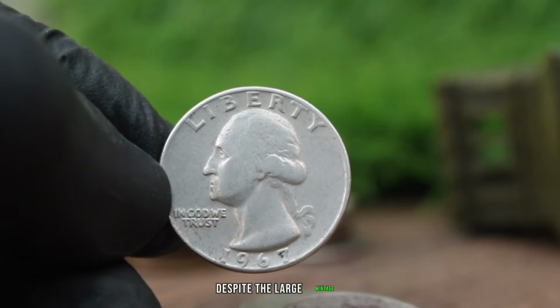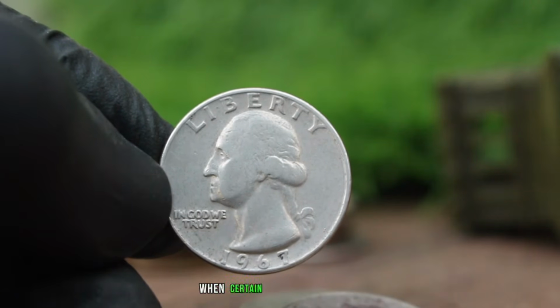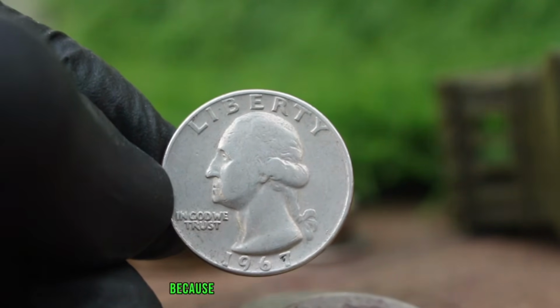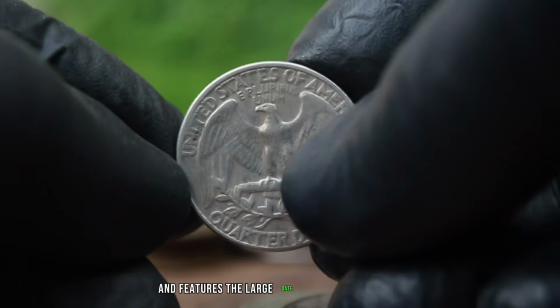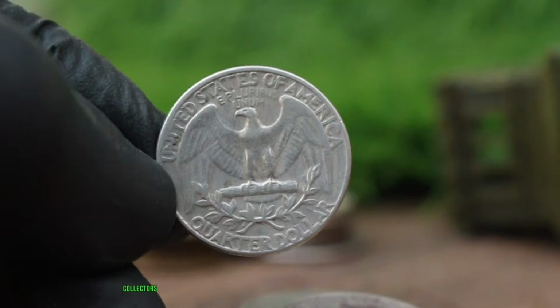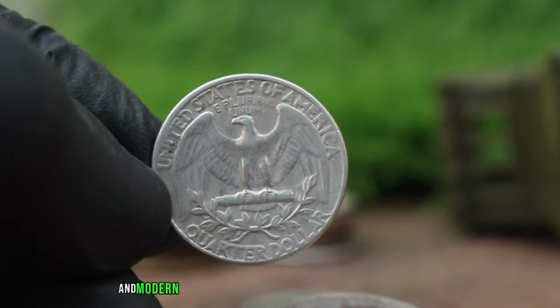Despite the large mintage, market value for this coin can be surprisingly high when certain conditions are met, because the coin is from the early clad era and features the large date without a mint mark. Collectors prize it as a bridge between the classic silver quarters and modern clad coinage.